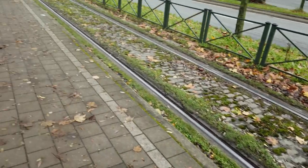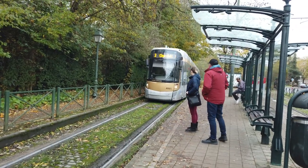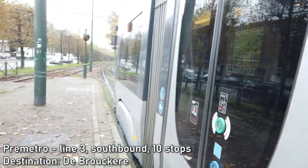Back on the metro, it's going to be very nice. Also, hopefully, we'll find a McDonald's there as well. This is our tram number 4065. There is a McDonald's at the Brocaire, so I think we're going to go there. That rhymes.